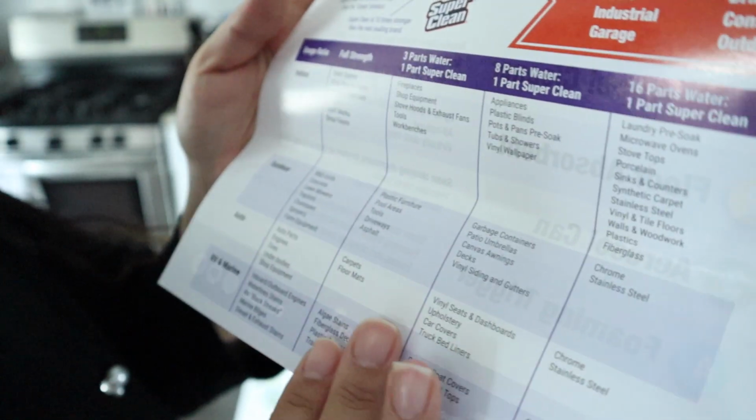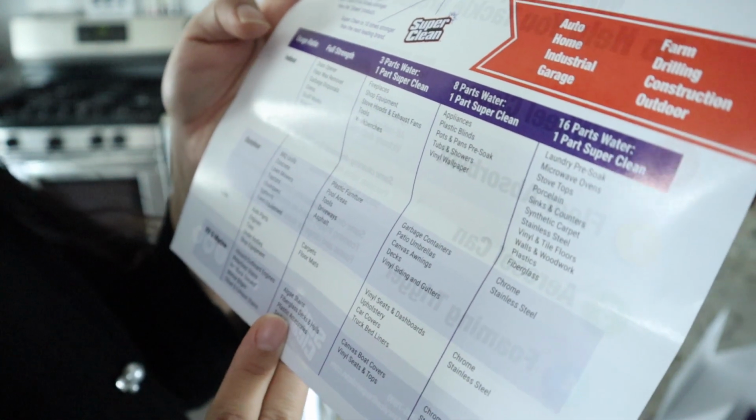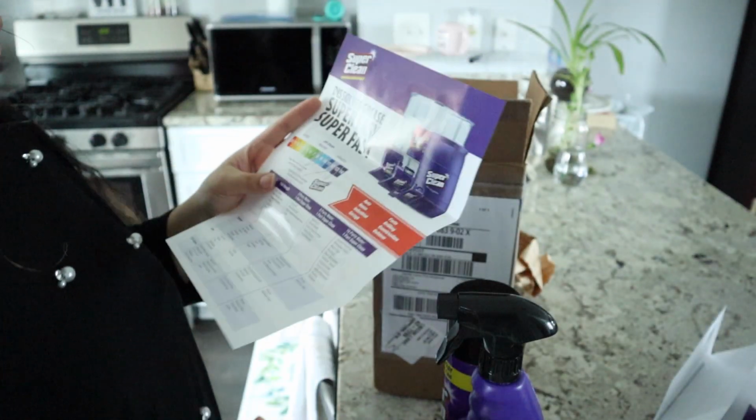So you want to just find what you're going to be cleaning specifically and then dilute it accordingly. But today we're just going to be doing full strength cleaning. So we're going to be cleaning the drain first, because my drain's been a little weird.